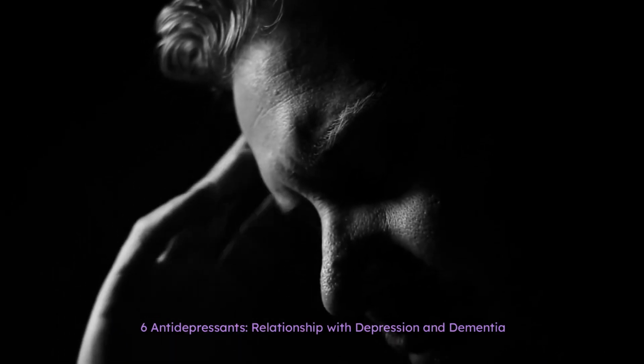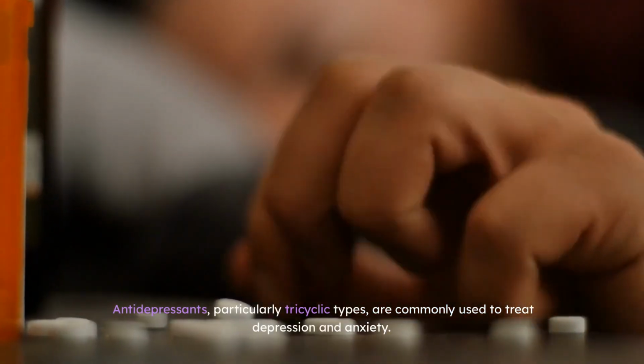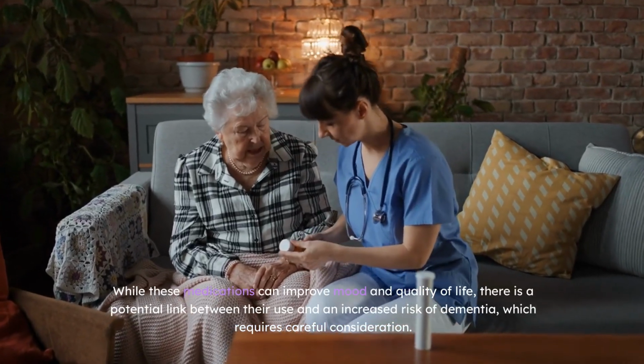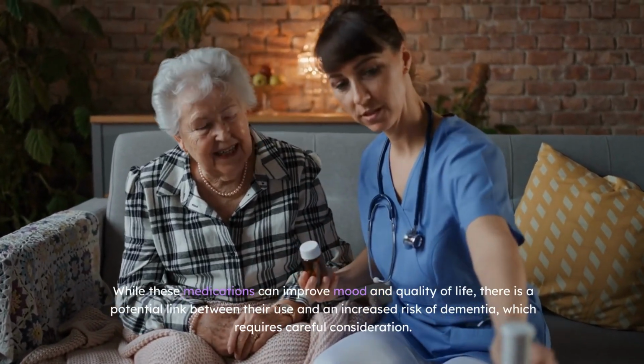6. Antidepressants. Relationship with depression and dementia. Antidepressants, particularly tricyclic types, are commonly used to treat depression and anxiety. While these medications can improve mood and quality of life, there is a potential link between their use and an increased risk of dementia, which requires careful consideration.